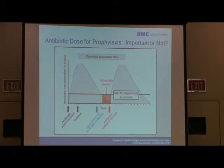remember, the patient can be removing the drug from the body anytime we hook them up to an artificial apparatus to pump blood or to do other things. We may be removing drug by that mechanism too. So we have to take those into consideration, and our patients may get in this vulnerable window.